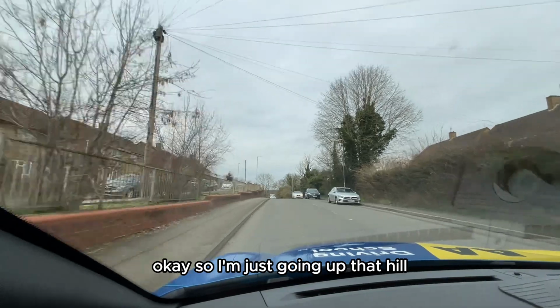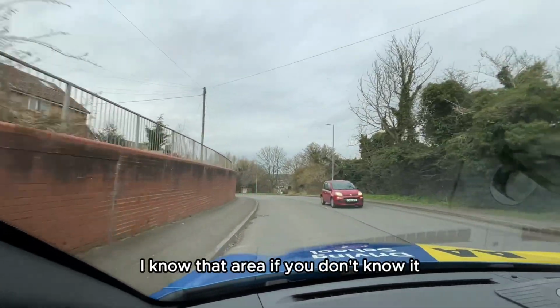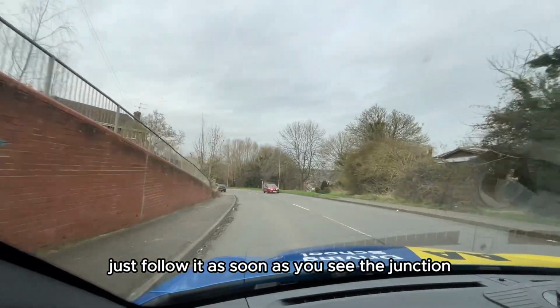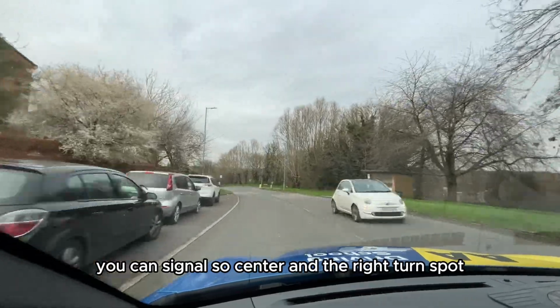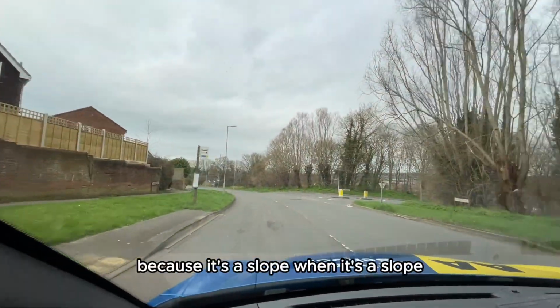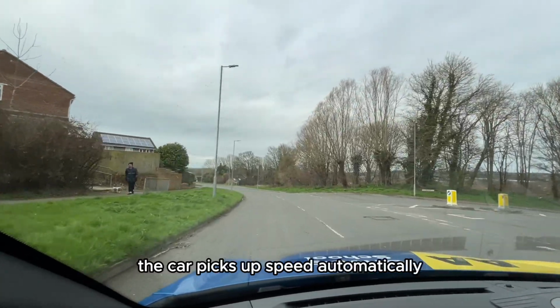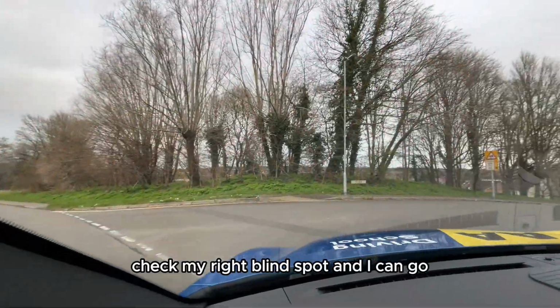Okay, so I'm just going up that hill. It's told me to turn right. I know that area. If you don't know it, just follow it. As soon as you see the junction, you can signal. So center and the right, turn right, spot, put the signal on, and then approach it nice and slow because it's a slope. When it's a slope, the car picks up speed automatically. Look ahead, it's clear. Check my right blind spot and I can go.